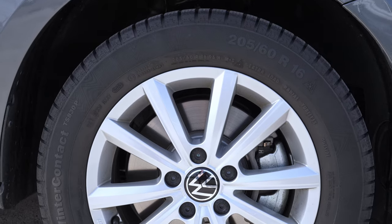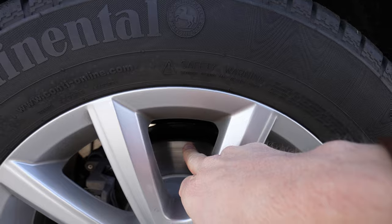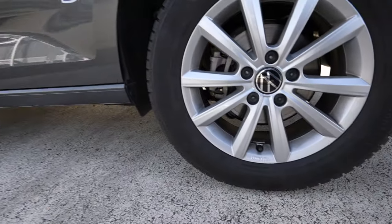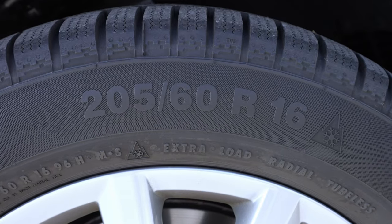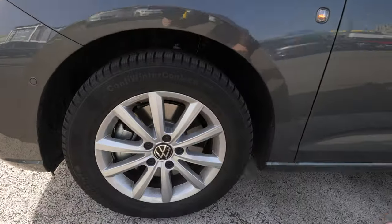Anyway, the rims, they are Continental tires, winter tires right now. Brake discs in the back. In the front we have ventilated brake discs. I will show you in a moment. 16-inch rims. Those are 16-inch. They are great for winter, great for good consumption.